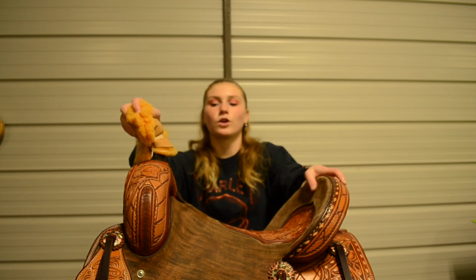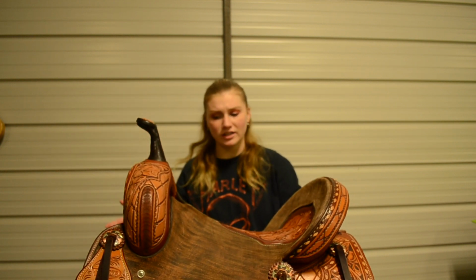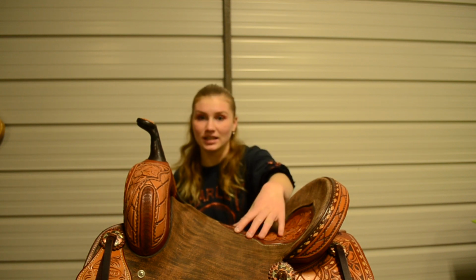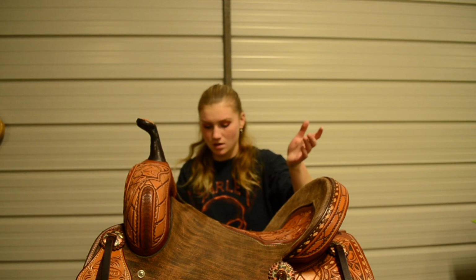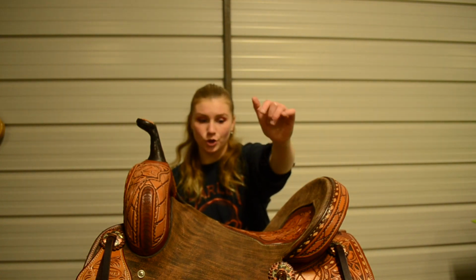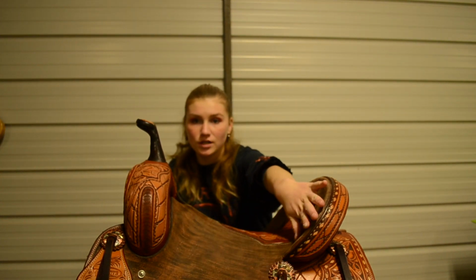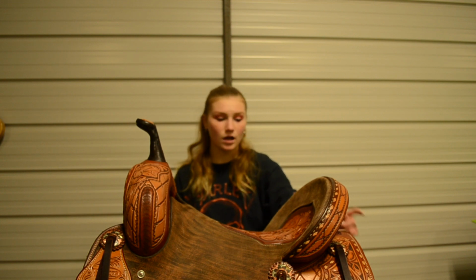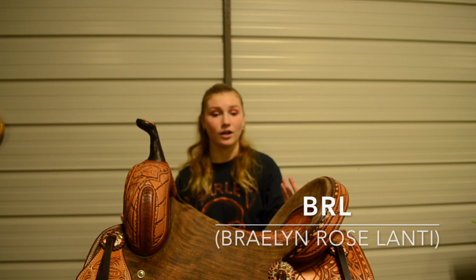So this is the saddle that I ordered custom from Woody's. I actually decided to do a dark horn. There's a lot of different stain colors going on this saddle. I did the inlaid seat, so I've got tooling inside the seat. I've got a dark horn, which I did in black. My initials, which I'll show you after, are on the fender. I did the wood brushed rough out on the seat, and then it's 3/4 tooled along with rose tooling because my middle name is Rose, hence the BRL username.